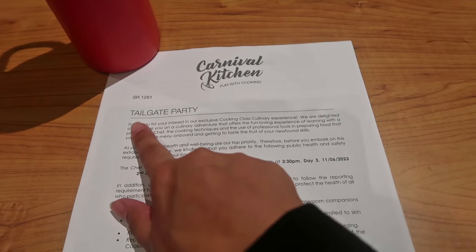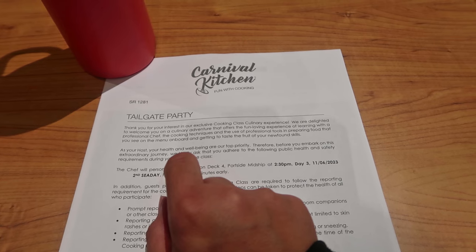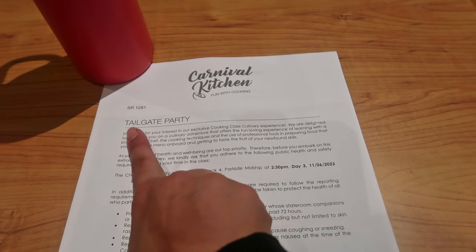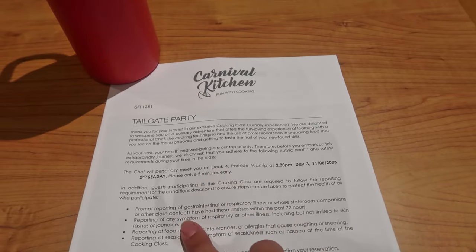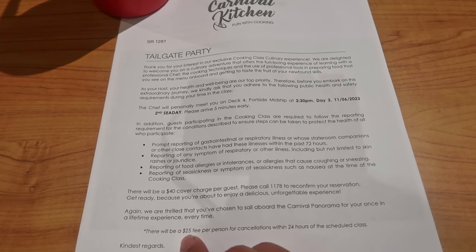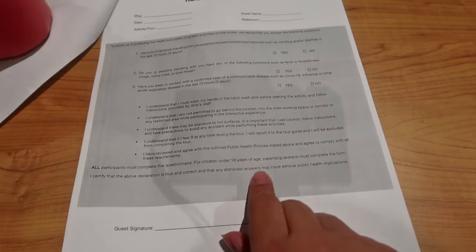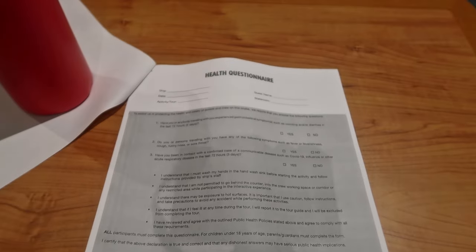All right, guys, so we just went outside and there was this paperwork on our door. Look at that. We didn't even have to go to guest services. It says Carnival Kitchen on it, and it's a tailgate party. It tells you when and how to meet, and if you're not feeling well, that you need to let them know. There's a $25 fee per person for cancellations. It also included health questionnaires, so you have to fill out these health questionnaires before you go. All right, so that answered our question.